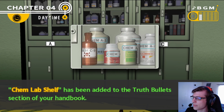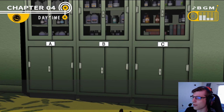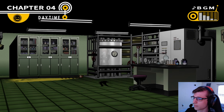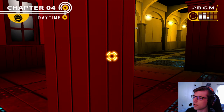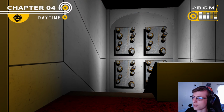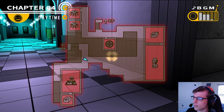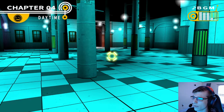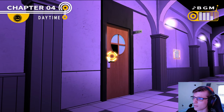Chem lab's shelf has been added to the truth bullet section of your handbook. I've already taken a good look at the chem lab. Maybe I should take another look around the rec room. What else is there to see around the rec room? I felt like we discovered everything, because it forcibly made us discover everything. Alright, heading downstairs! Rec room. I know where that's at. I'm here. Now, what other evidence is around the rec room?